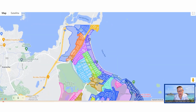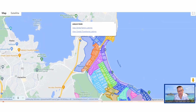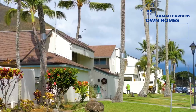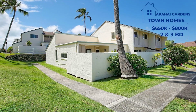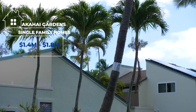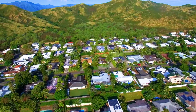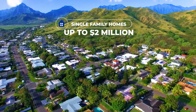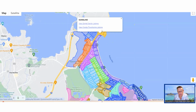So let's go through the neighborhoods and talk about the different price points for each neighborhood. Starting with Aikahi Park, you have townhomes and you have single-family residences. The townhomes are called Aikahi Gardens, and they're 2 and 3 bedroom townhomes, and they sell between $650,000 and $800,000. And the single-family homes range in price from $1.4 to $1.8 million. Then you have Kalaheo Hillside, where you can get a fixer around $1.1 million, and they usually go up to about $2 million, $2.25 million.